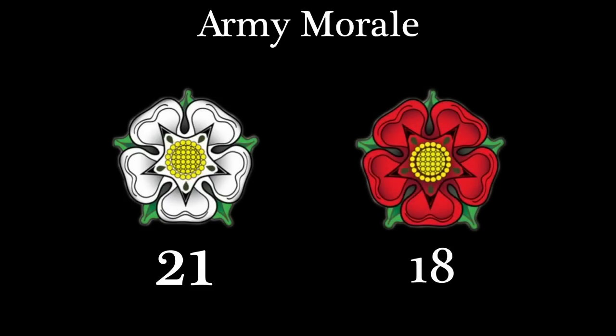The Yorkists, or as Graham has told me, it really should be the Royalists, start with 21 army morale points. Redesdale's Rebels start with 18. Each time a unit takes a hit, the army morale drops by 1 point. When an army reaches zero and takes more hits, they must pass an army morale check or flee the field. Keep an eye out for these roses to check on each side's army morale.